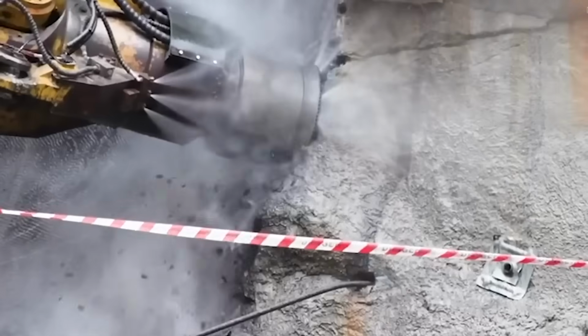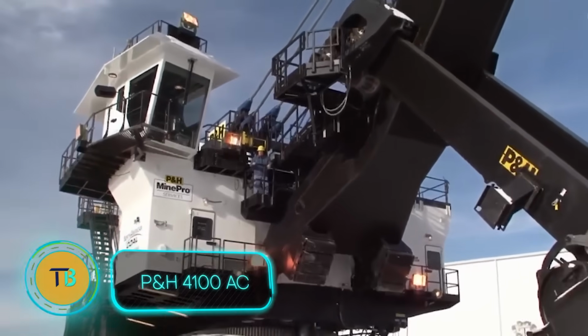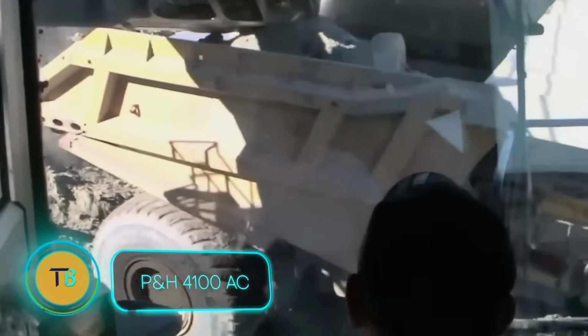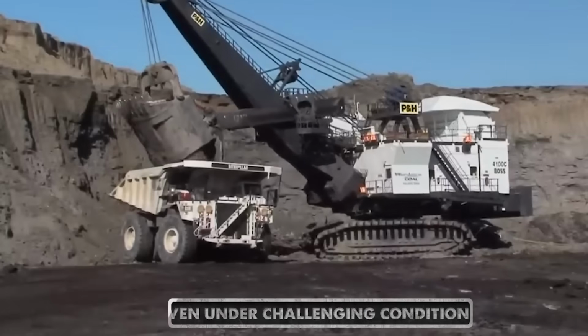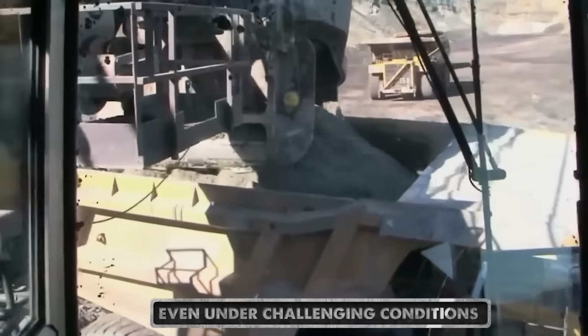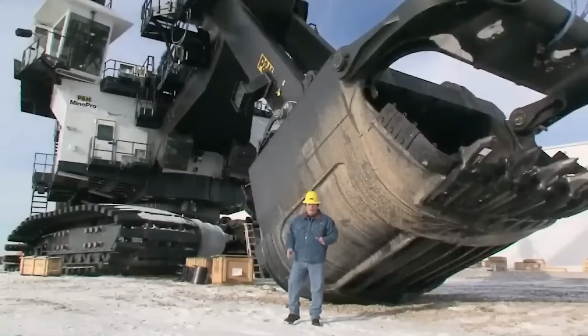Ever wonder what 15 million pounds of mining power looks like in action? The P&H 4100 AC mining shovel is the beast that moves mountains, literally. While standard excavators struggle with tons, this monster moves 120 tons in a single scoop.